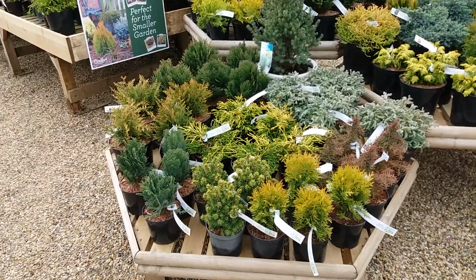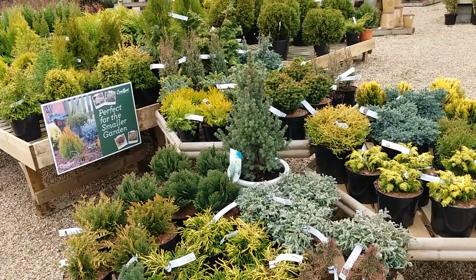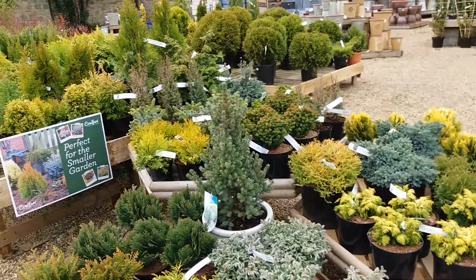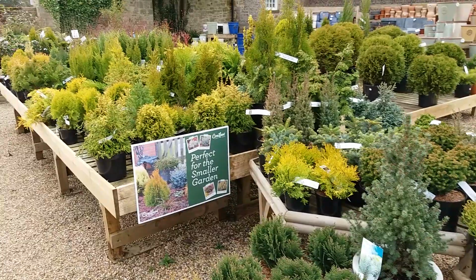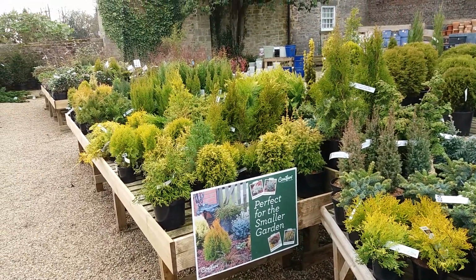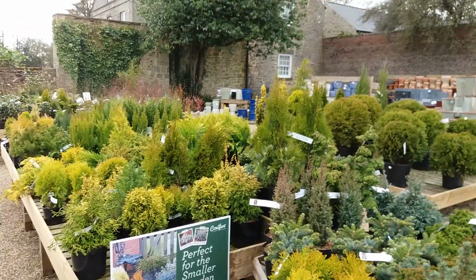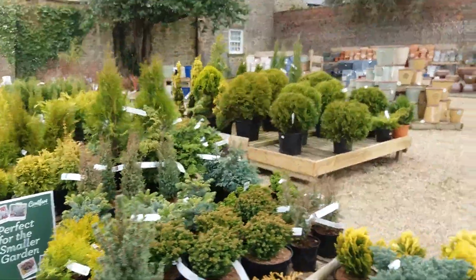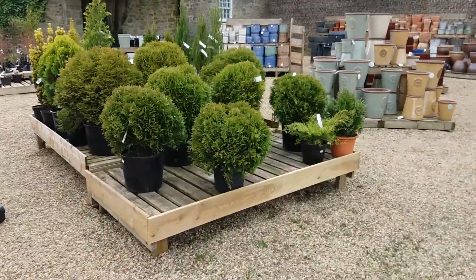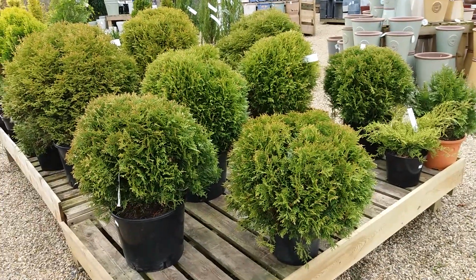Over the last week we've also seen a change in the way the conifers have been developing, starting to flush a little bit on one or two to show some signs of the new growth. Got a fairly good range in at the moment, many of them suitable for the smaller garden, for growing in patio tubs or containers. And then a few nice specimen 2 years.